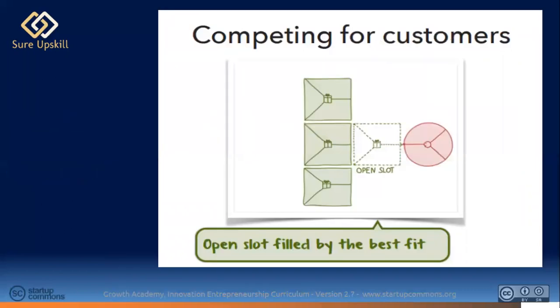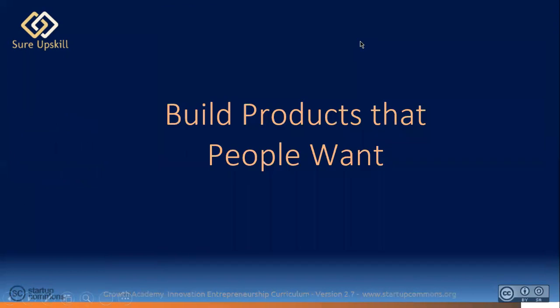Now, the marketplace is huge, but there are many people competing for space. And when these people are startups who follow the same model and approach as you do, then whoever gives the best fit will win. Please keep this in mind. So we need to build products that people want. Products include services, of course.